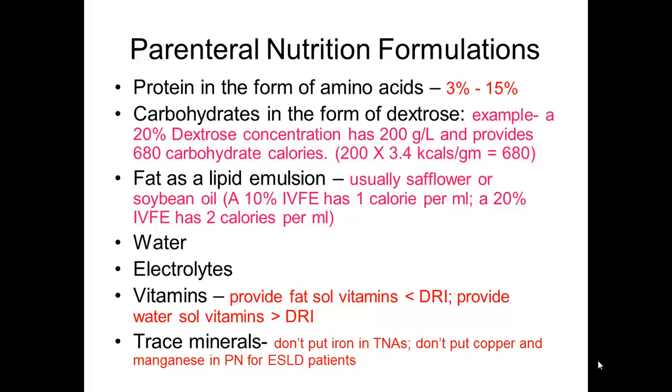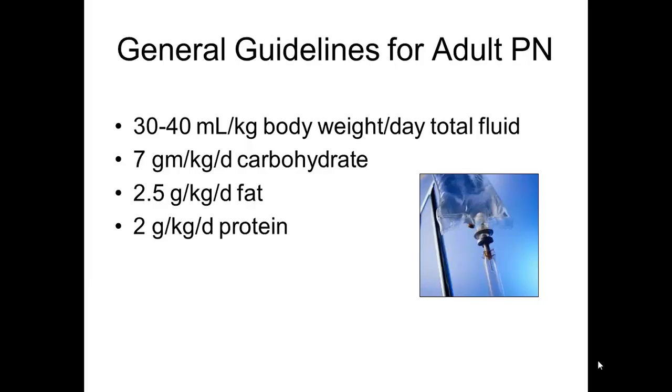I want to make one more comment before leaving this slide. ASPEN does not support the use of one standard formula. Guidelines are based on scientific evidence that patient condition dictates the type of formulation that should be used. There are guidelines for children, critically ill, cardiac, kidney conditions, and others. However, these are the general guidelines for an adult on parenteral nutrition.